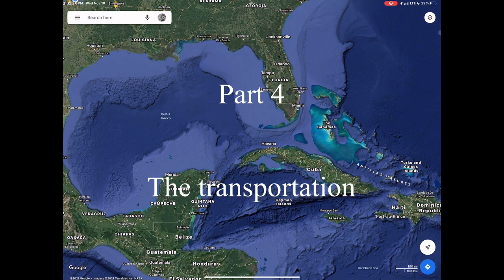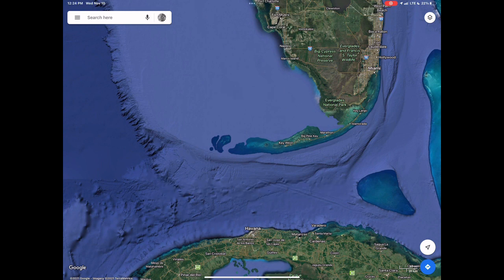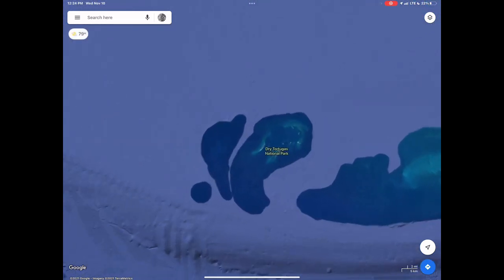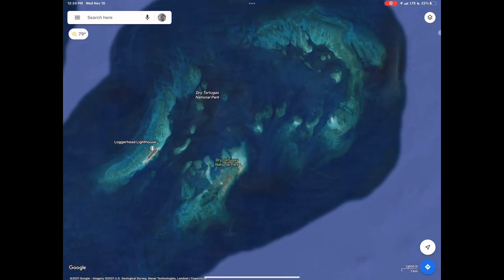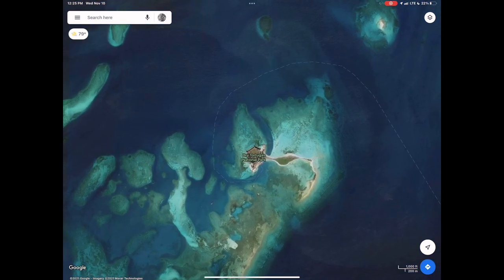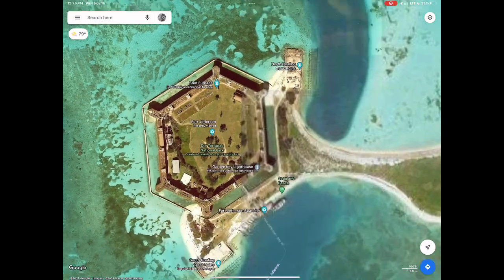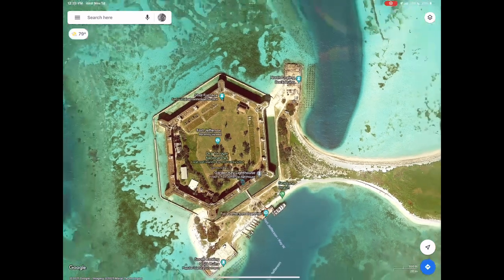Now here we are. I just really have to go back to the big building, to the star fort out there. I need to know how the hell they got the bricks there. We already know that there's not that many people in all of Florida at that time. So, like, how did they get all those bricks out there? And that got me thinking about the transportation.